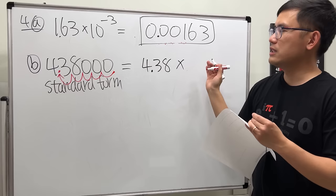Because I noticed that the vertex is at negative b over 2a, so negative 3 over 2 is 1.5. The vertex is somewhere in here, so it's symmetrical. Yay. So that's the first part, 2 marks.